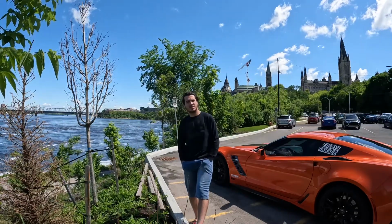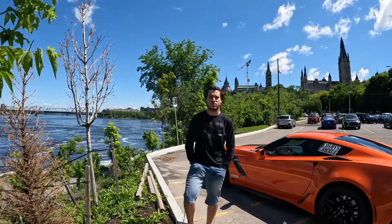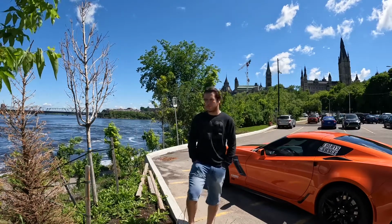This is the best exhaust setup. Now, this isn't for every car. This is just going to be for a C7 Z06. And it's very complicated, so you have to bear with me.